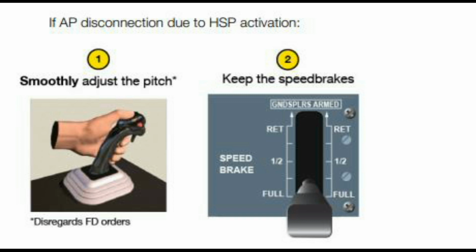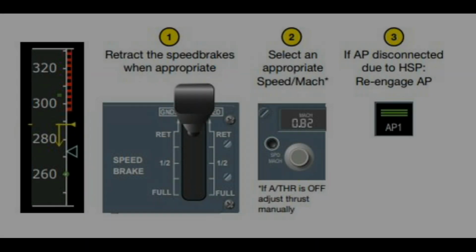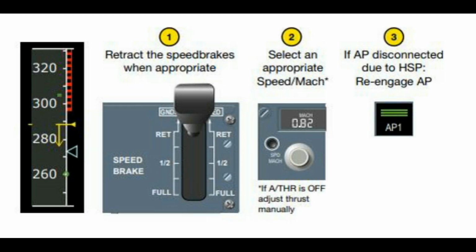Once the aircraft speed decreases below VMO, MMO, the flight crew should apply the following steps. Retract the speed brakes when appropriate. Retracting the speed brakes too early could lead to a reoccurrence of the VMO, MMO exceedance, but retracting too late may cause a speed decay. That's what I was talking to you about earlier on, is how long it takes for the speed brakes to retract. Adjust your speed target as necessary.